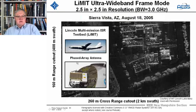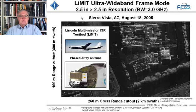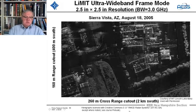Now, at Lincoln Laboratory, I'm going to show you a couple of pictures. One real nice one is the LIMIT radar, the Lincoln Multi-Mission ISR Testbed, in an ultra-wideband mode where it's got 2.5 by 2.5 inch resolution. And here's the phased array up front, and the nose is 50 centimeters. This is a chunk of data that's a 160 meter cutout from a 400 meter swath, by 260 meters out of a 2 kilometer swath, just so you can see what a 2.5 by 2.5 inch resolution image looks like.